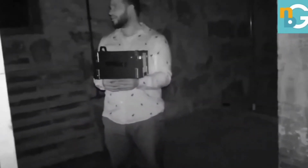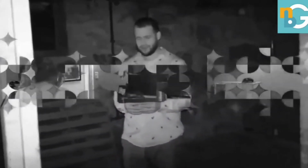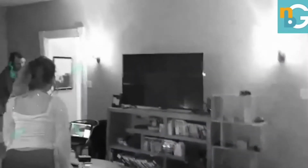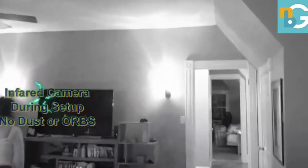Demon again. They're talking a lot, like smooth. He's awake. See what it does is this is shooting out. You're gonna see it through the infrared camera in a minute. It shoots out like a grid of beams.